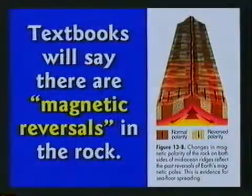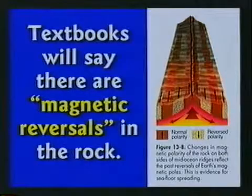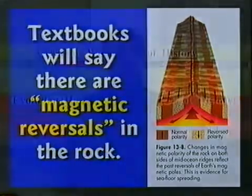Textbooks are going to say the Earth's magnetic field has reversed. This is a typical textbook saying there are areas of reversed polarity. Now the reason they teach this to the kids, even though it's not true, is probably that the author of the textbook does not know that it's not true. He thinks the Earth's magnetic field has reversed. Let me explain what happened.